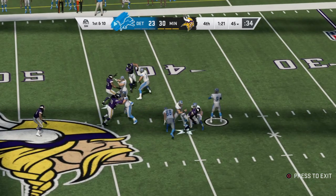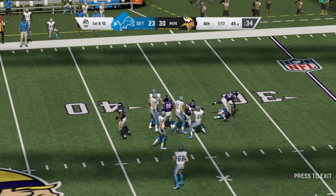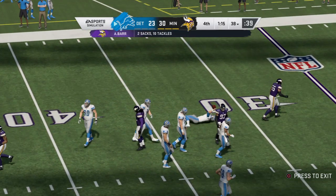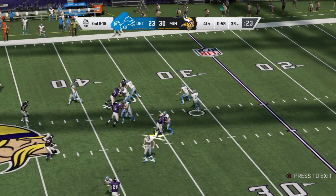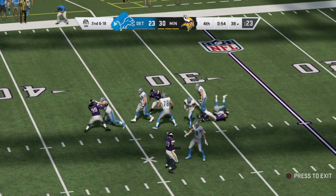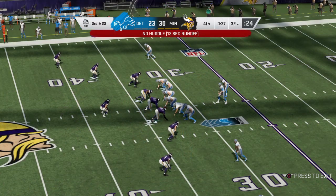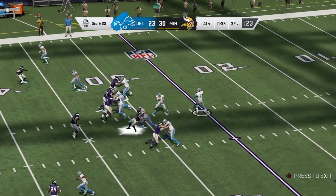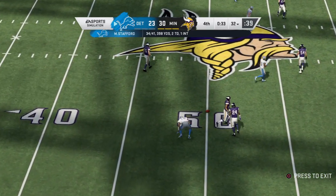Stafford, he's taken down. Anthony Barr in there to drop him as that clock continues to run. And he can't get a throw off. He's taken down. What a huge play at this point in the game. They'll look to throw. And the throw there going to be incomplete.